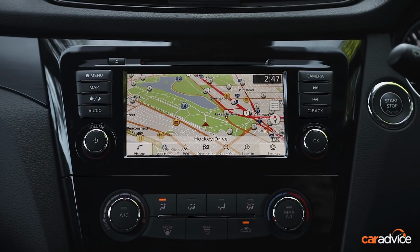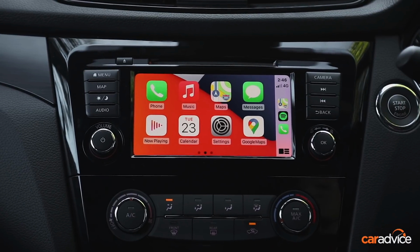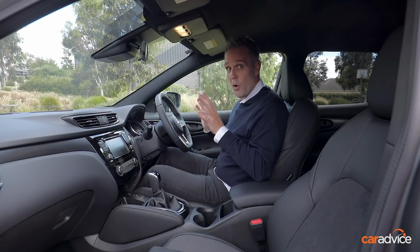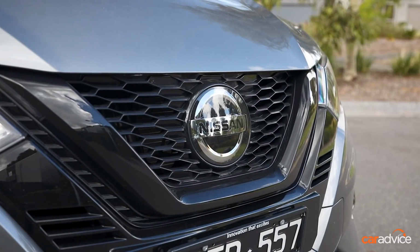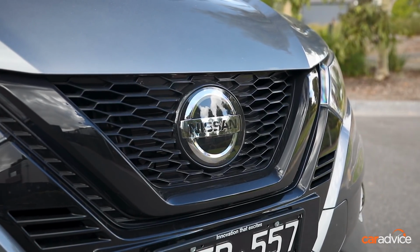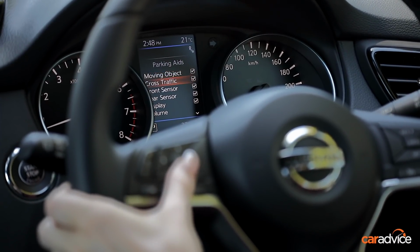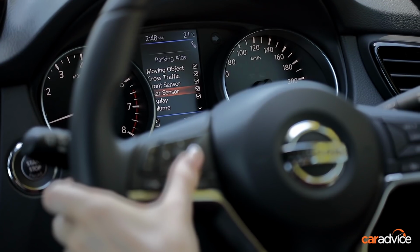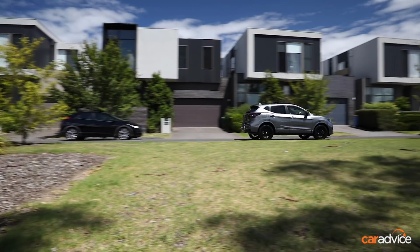There's a 7-inch touchscreen which again has tethered access to Apple CarPlay and Android Auto, but what the Qashqai has that the Honda doesn't is a host of standard safety equipment. Autonomous emergency braking, forward collision warning, lane departure warning, blind spot assist, and rear cross traffic alert form part of a comprehensive suite of assistance and safety tech included on the Midnight Edition Qashqai.